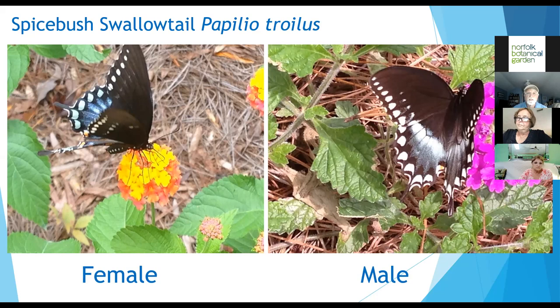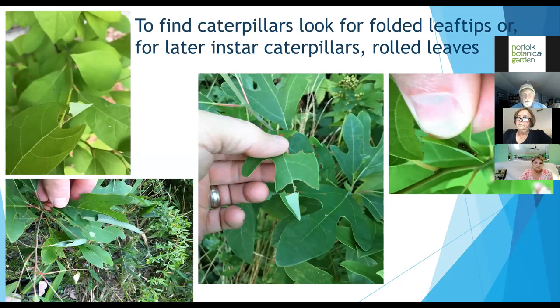But the spicebush swallowtail, the greatest thing about that is the caterpillar. People always say, what's your favorite butterfly? Well, that's kind of hard. What's your favorite caterpillar? Well, that's pretty easy. It's the spicebush swallowtail caterpillar. So it's just one of those things. I remember the first time I found one, I was just super, super excited.